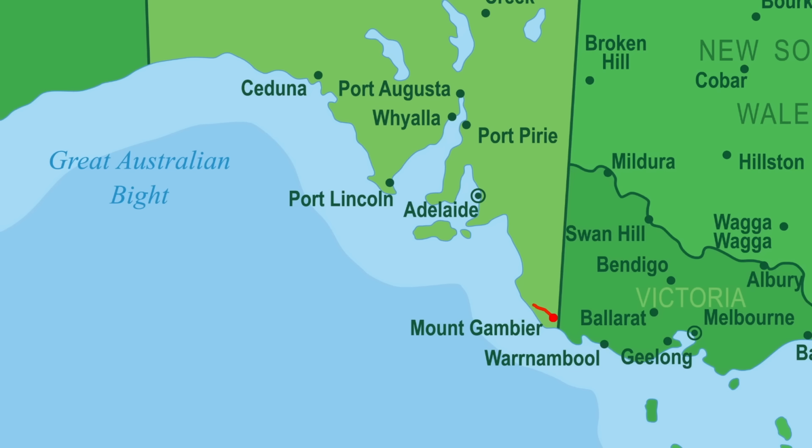We start this DustemUp adventure in the pretty town of Mount Gambier, near the border of South Australia and Victoria. We're going to take the coastal route to the mouth of the mighty Murray River. There's lots of beach driving and some of the most magical camp spots in all Australia. You're going to love this one.